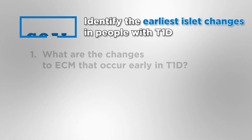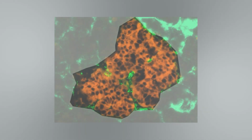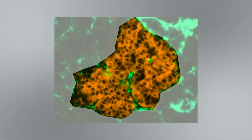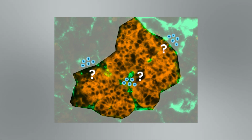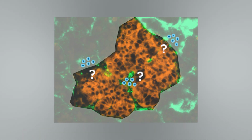The next thing I want to understand is when the increase in the amounts of HA occurs in relation to the start of immune cell attack of the islet. To do this, I'll determine whether or not people have immune cells accumulated next to or within islets, indicating they are attacking the islet, as illustrated here. I predict that very early in the disease, not only will there be very little HA in the islet ECM, there also won't be any invading immune cells, like in a normal islet.